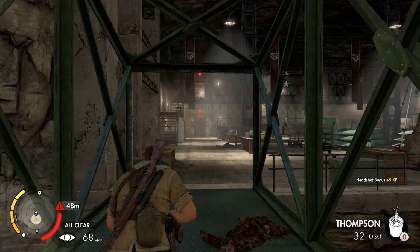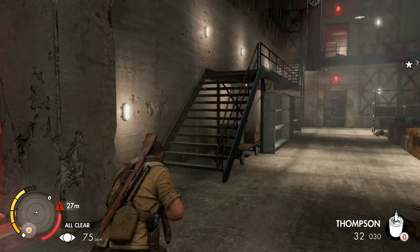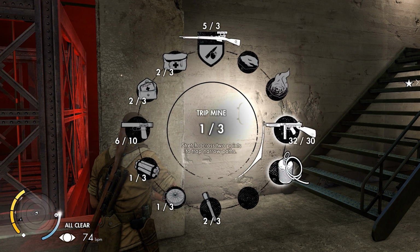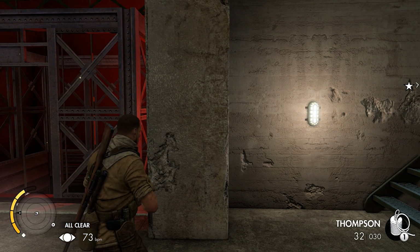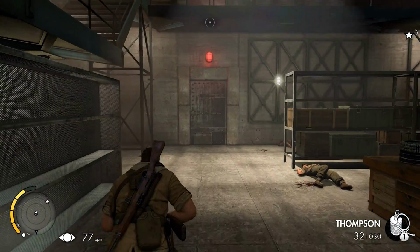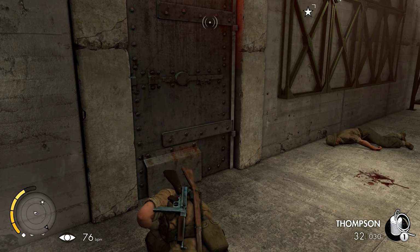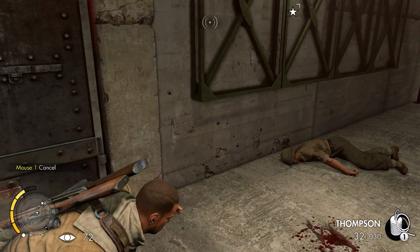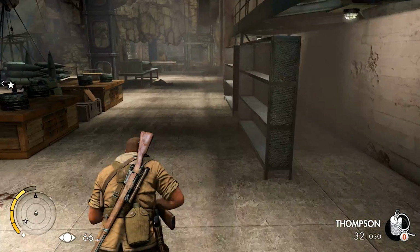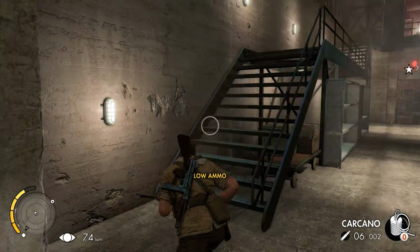Switch over to the Thompson. Alright, do we have anything special in our arsenal? Trip mines. Let's see, there's a door over here, I wonder. Let's leave a little trap for these guys, just in case they happen to run out this door. This might be kind of funny. Hopefully I'm right on that, but I guess only time will tell.